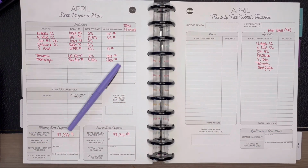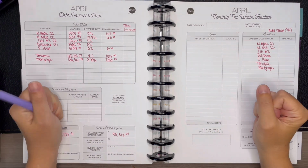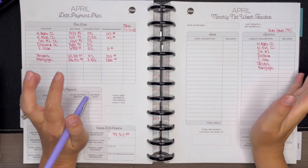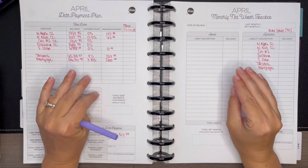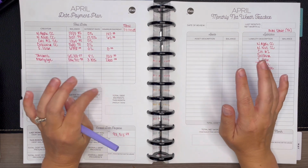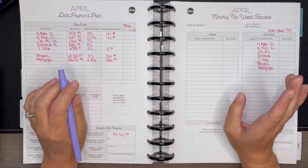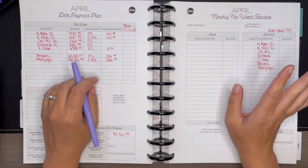It's Stephanie with Steps on a Budget, and we're going to take a look at our April debt update. So let's see what kind of difference we made between March and April. If you watched my March debt update, you're going to know we paid off a significant amount of our debt due to a work bonus, so that was great.